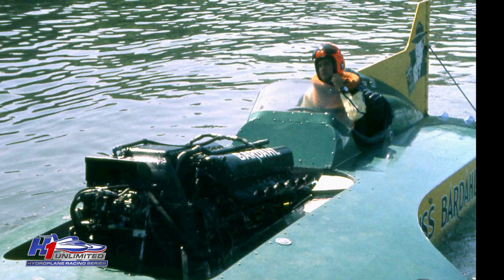How many boats have you restored? Old boats? Oh, several. It started out with the Dixon Smith Bardahl.